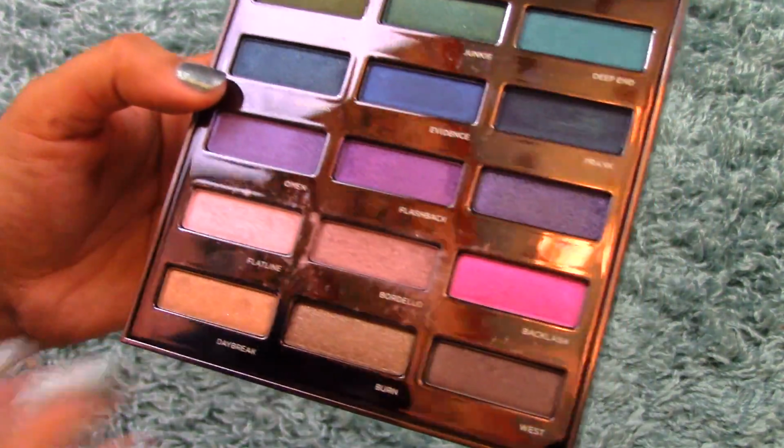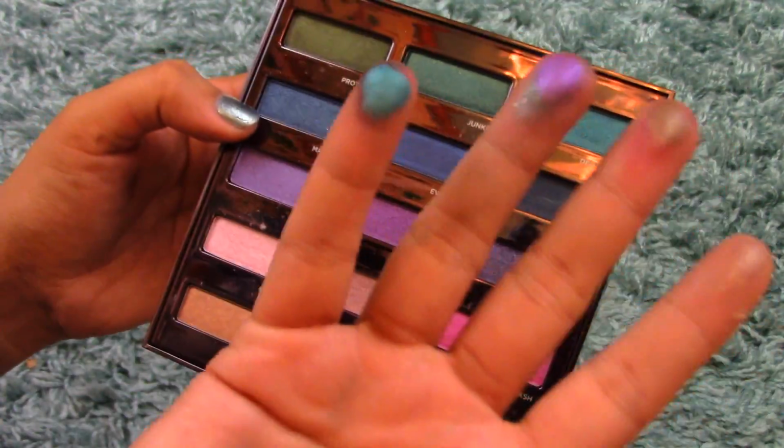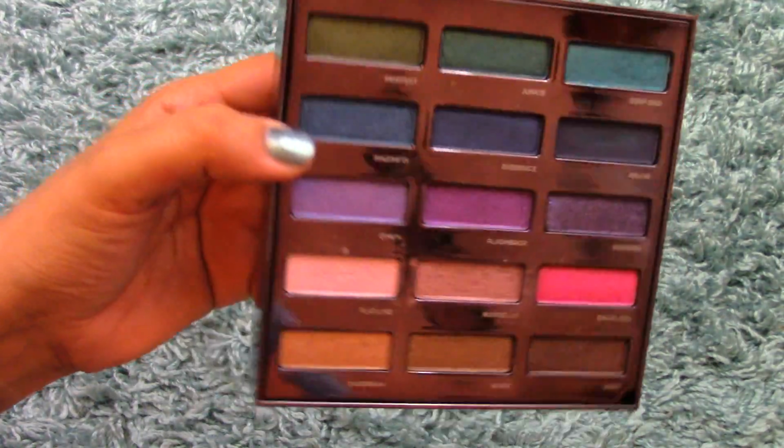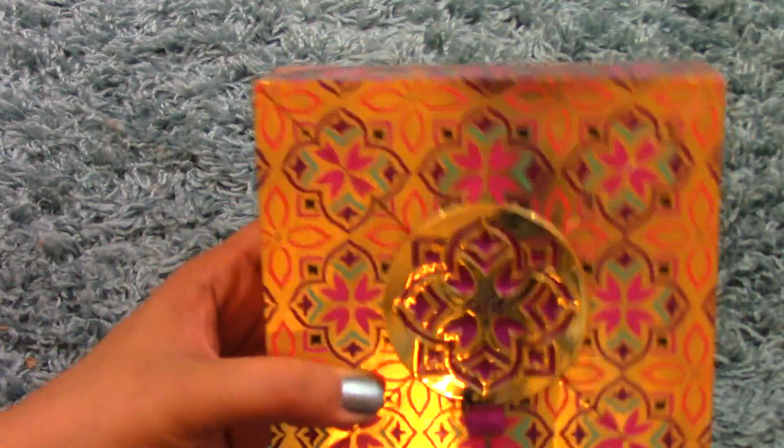And all these colors are so gorgeous. There are no words to describe these colors, but where most of them are shimmers, you really do need a matte for your crease shade. But they look beautiful on the eyes in fall, winter, and I'm really excited to start digging into this one again.